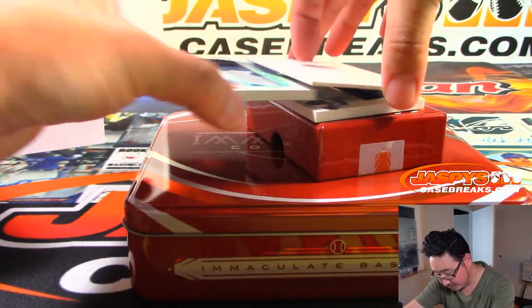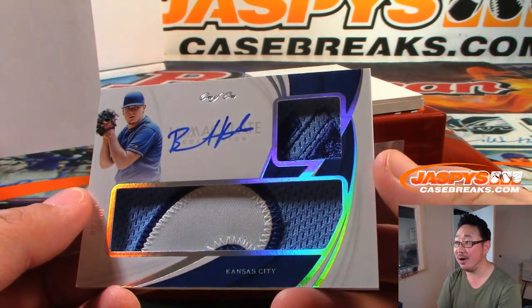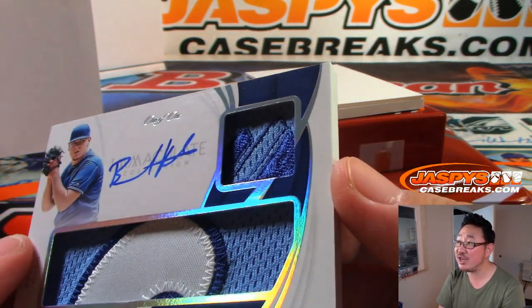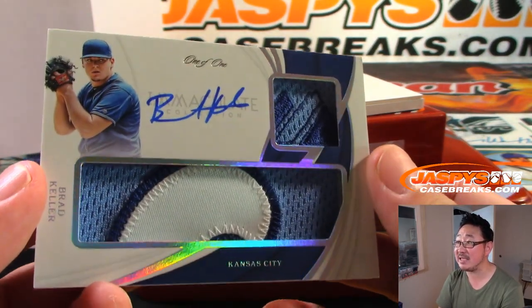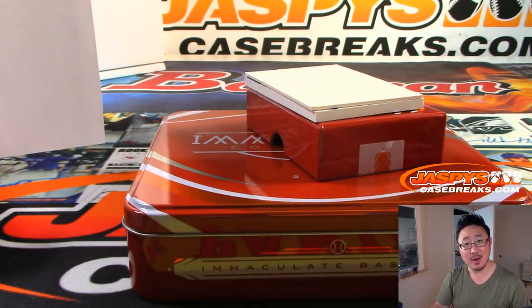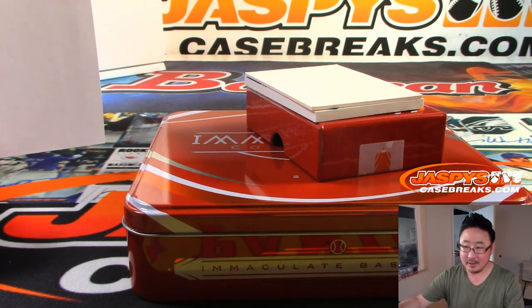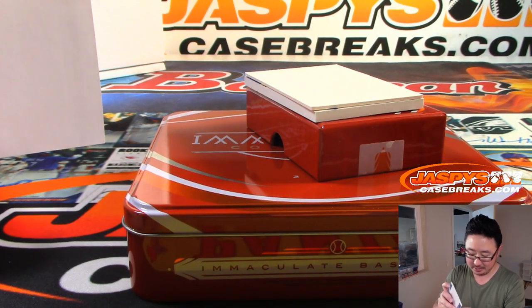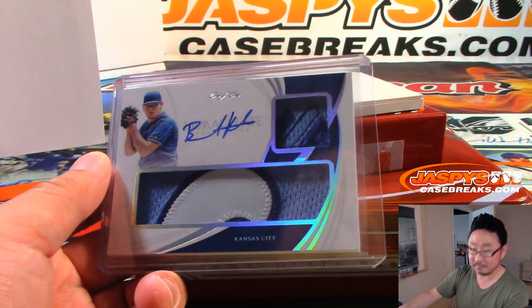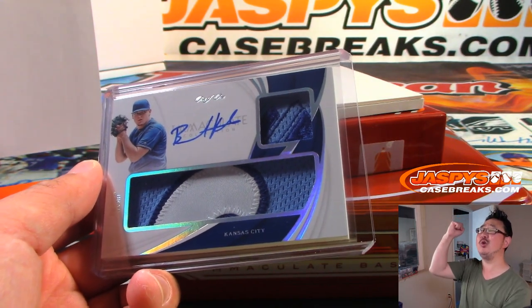Two more to go. Wow, a one of one Brad Keller. You got the Majestic logo right there. That's got to be a piece of the lettering, right, for Royals? And his auto, Brad Keller. Kyle Kramer with that one of one. All aboard! Whoop whoop!